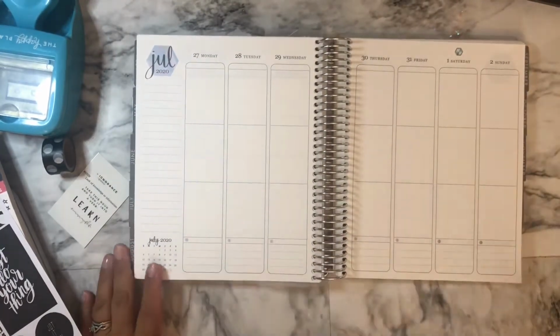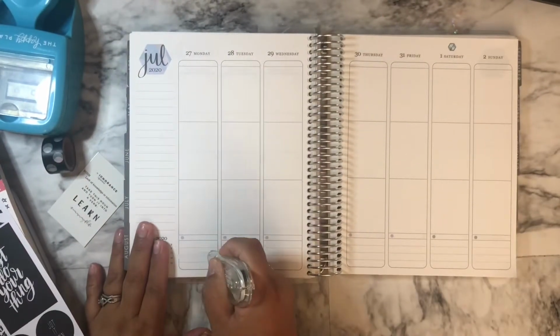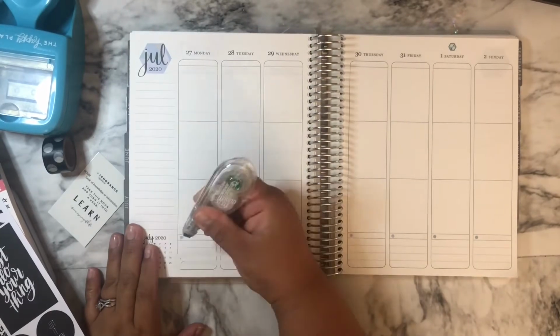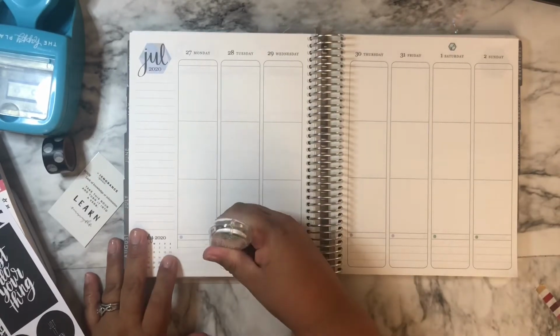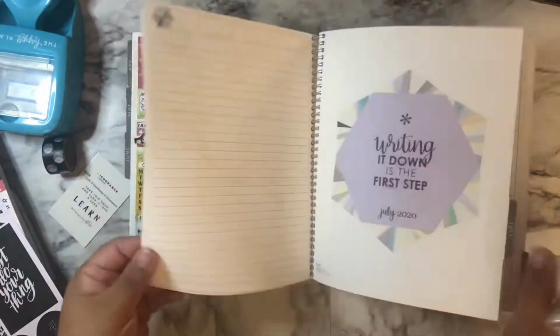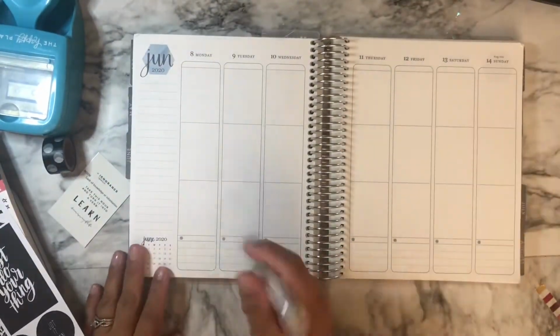And so my focus this week, well, first of all, is to make sure that I'm in the right week. As you can tell, I'm whiting out for the week of July 27th to August 2nd. I'm glad I realized that I do this really early on. So here you see me changing back to the correct week.